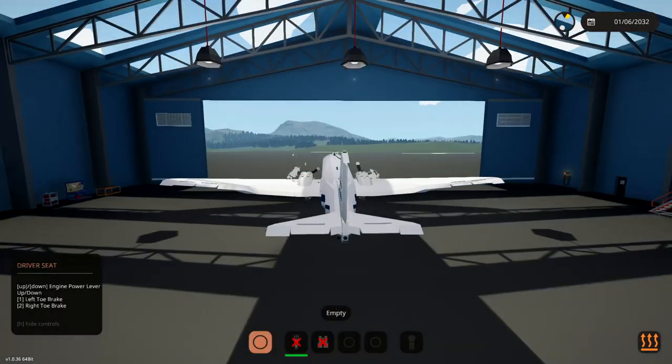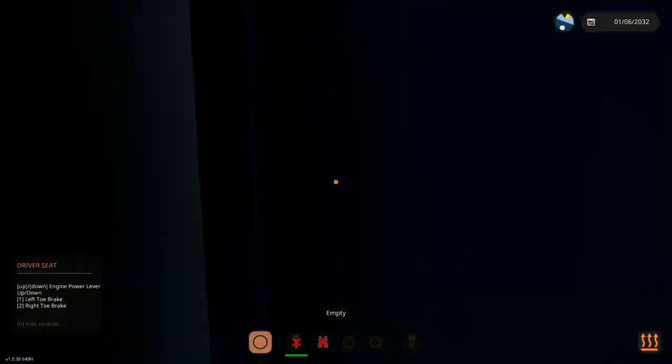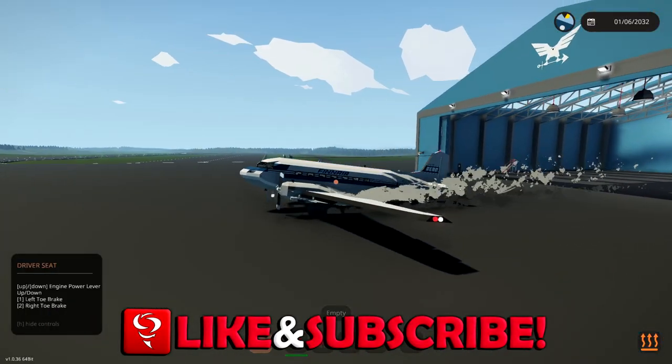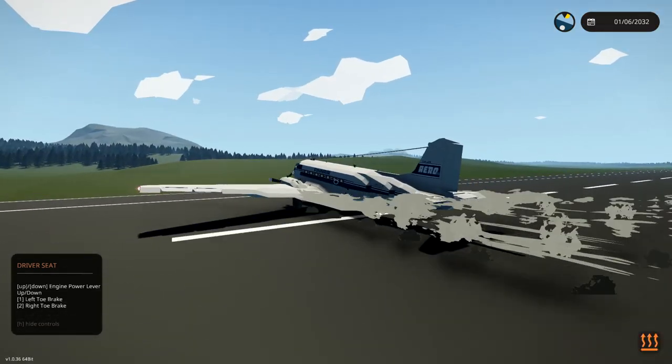All right, we're going. We need to sit in the seat. Yes. All right, floor it. Let's just floor it and take off. These things should have like a really quick takeoff time. And here we go. Here we go. Are the brakes on? I don't know if the brakes are even on.